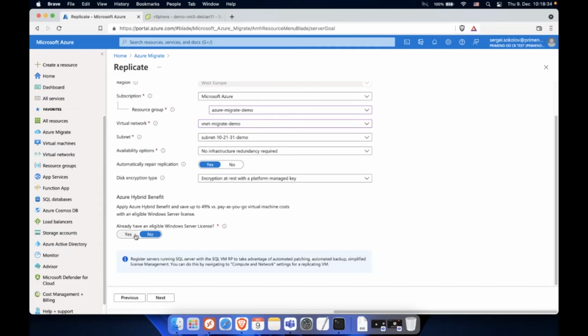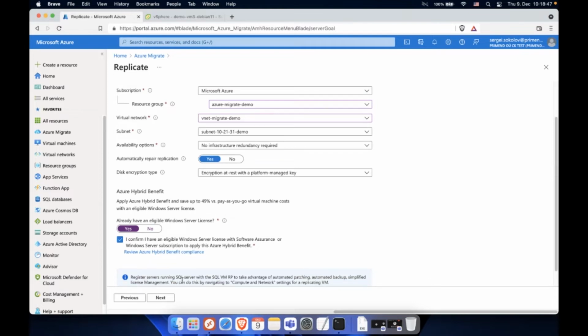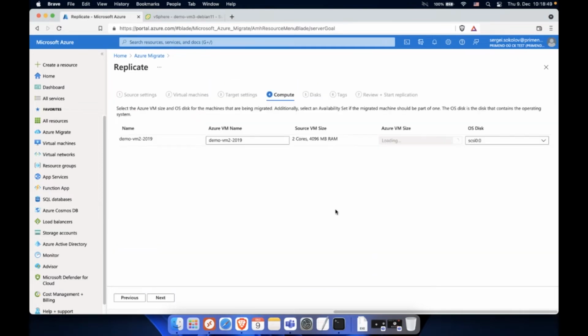Of course, if you already have a Windows Server license, you can minimize costs by confirming that you have this license. So let's press next. Now it's suggesting you to select the virtual machine size. So the default setting is automatically select, so Azure will decide for itself which machine type it will be.